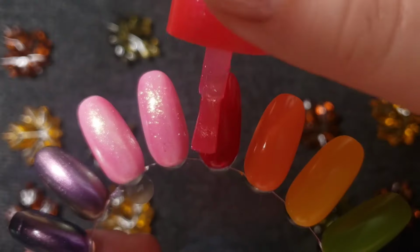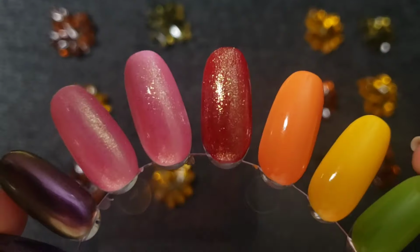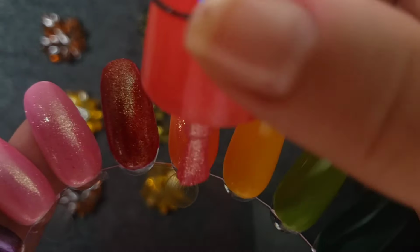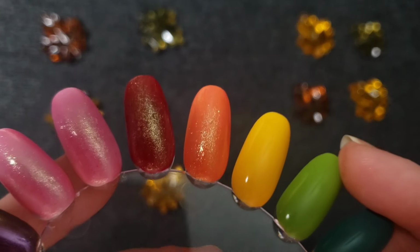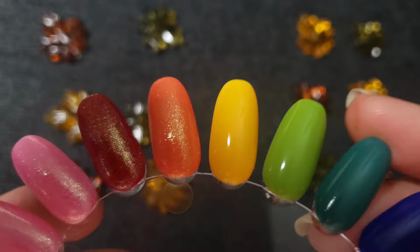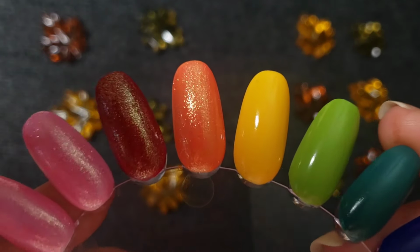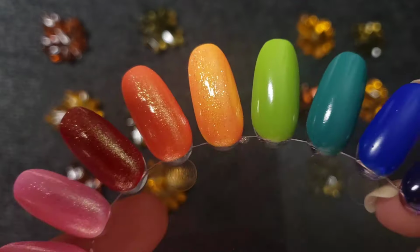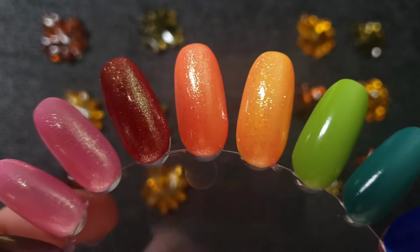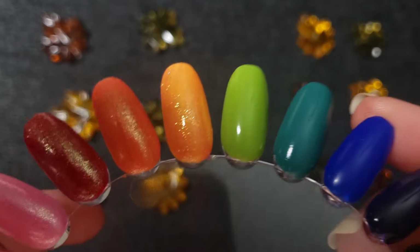Again, it builds up on its own really well. Over this red, this is when we really start to see what this topper can do. How beautiful is that shimmer? It's like a large particle shifting shimmer that goes from gold to green, and I really love that. It is really beautiful over every color that I'm putting it over, and I'm really liking the way the colors are looking together, really fall-like, those 3 colors.